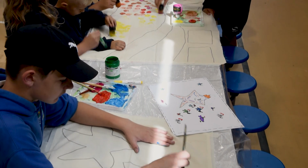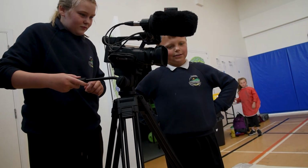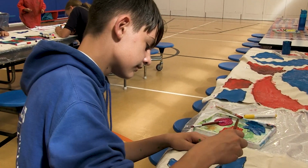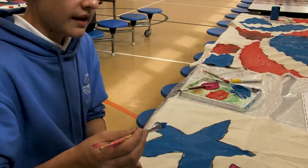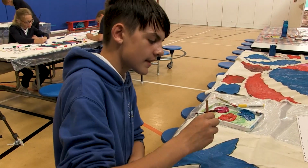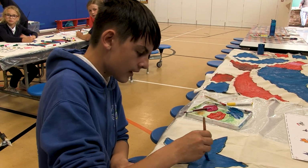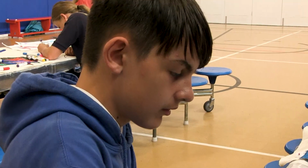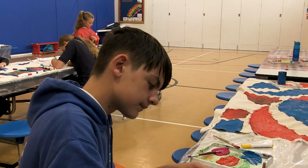I'm doing some starfish, kind of like an army of starfish. What is your favourite bit about your painting? Just painting. With normal paints, it leaves white spots, doesn't it? But with these paints, it doesn't leave any white spots. Do you know what type of paint it's called? Fabric paint. Nice. This has turned into an advert now, hasn't it? Nice.